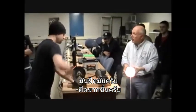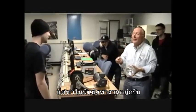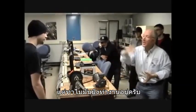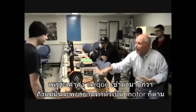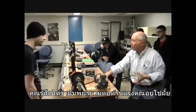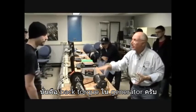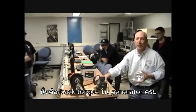Now, is that easy or is that... Considerably harder. It's considerably harder, but why is it working? It's working because he's forcing more torque into it than the schizophrenic motor aspect wants to push back against. But you can feel the motor in here pushing back against you, right? Mm-hmm. That's called back torque in a generator.